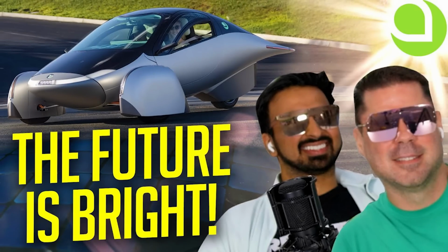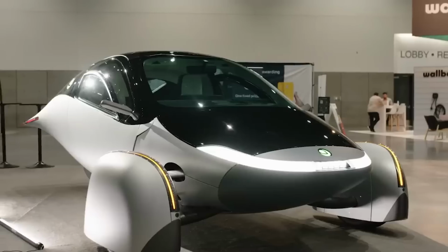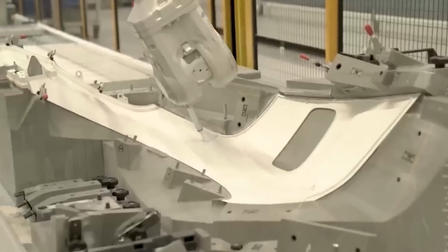Speaking of innovative companies, Aptera is that three-wheeled solar-powered electric vehicle that we're super excited about in San Diego. And again, we got to interview one of the co-CEOs and the new head of solar, and we learned so much more about what they're planning to put out. And if you're interested in that vehicle, you should go check this one out.